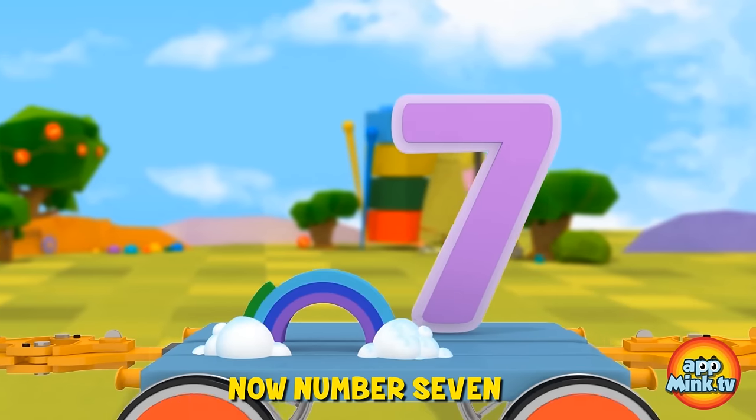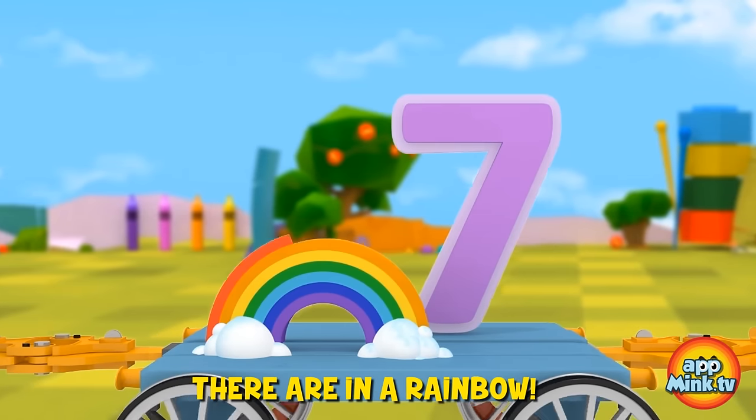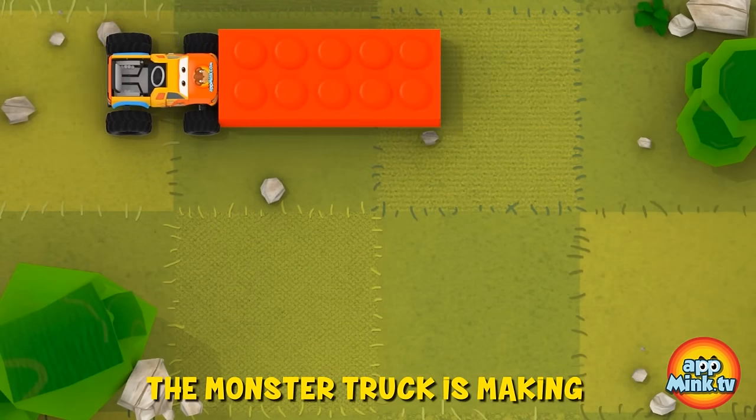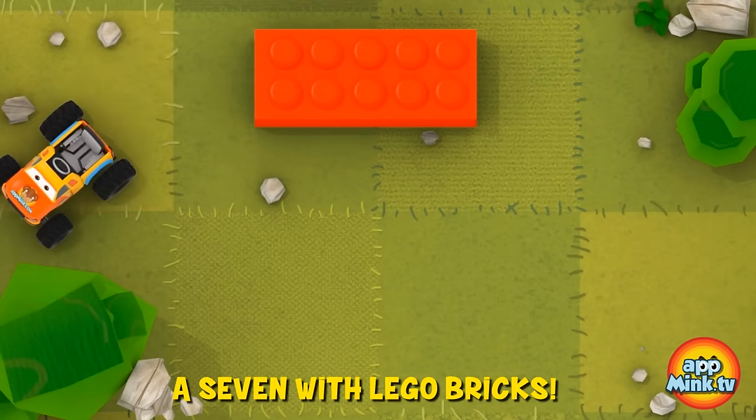Now, number seven. That's how many colors there are in a rainbow. The monster truck is making a seven with Lego bricks.